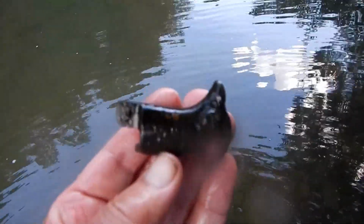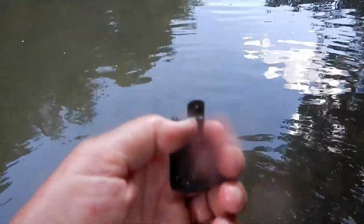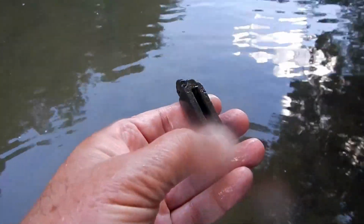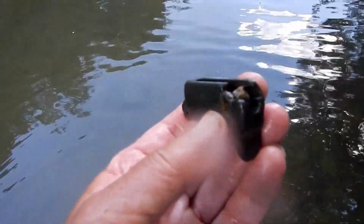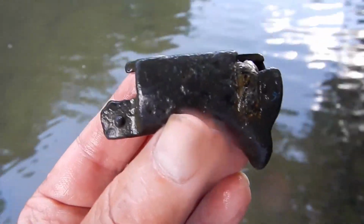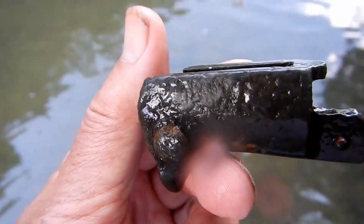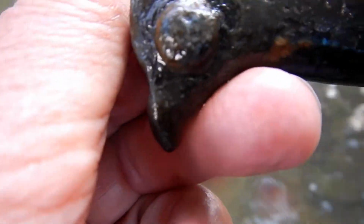Wow, what is that? My first thought is part of a knife, but that's an awful small handle, and why would it have a swivel on it? And why would it have this slot back here? I don't know what that goes to. Again, I'm putting it out there to you. If you guys know, please let me know. Better look at it. Alright, next puddle coming up.